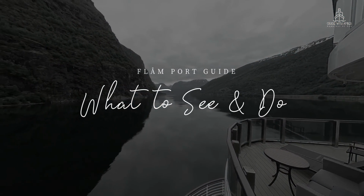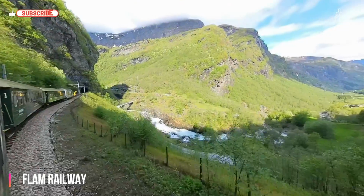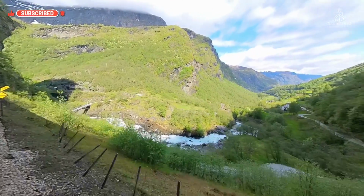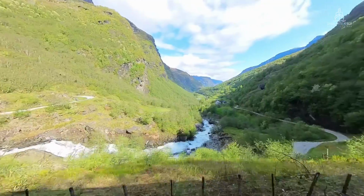Now, there are many ways to spend a day in Flam, but the Flam Railway or the Flamsbana is the most popular option for many cruisers. This train journey is magnificent. Over the course of 1 hour, the train takes you from sea level at the Sognefjord in Flam to Myrdal station, which is situated 867 metres above sea level.